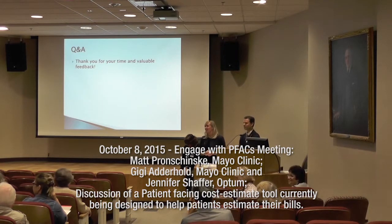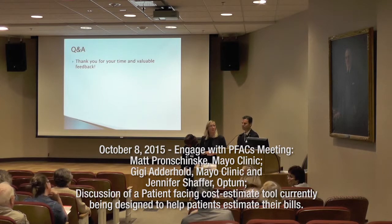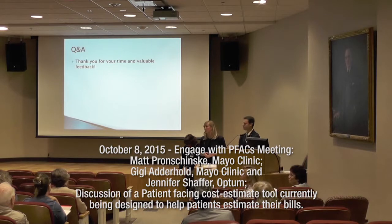Quick clarification. For status, there's inpatient, observation, outpatient. Are there any other categories or are those three covered? I think that pretty much covers it. And for the tool that we're working on, our focus is on procedures, and largely that would be inpatient and outpatient procedures.